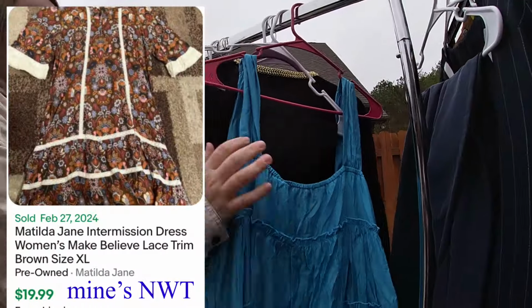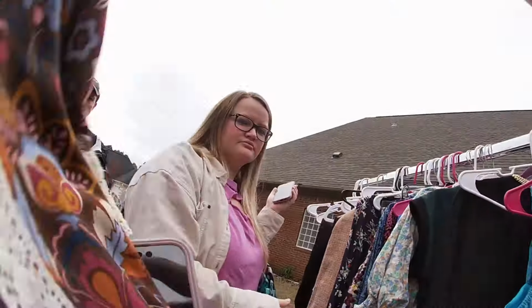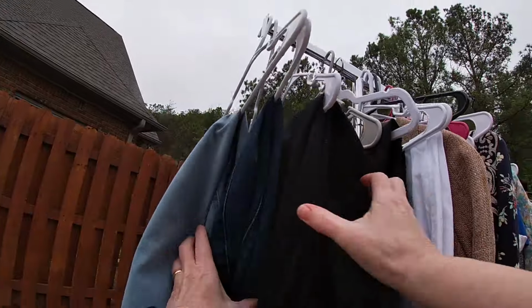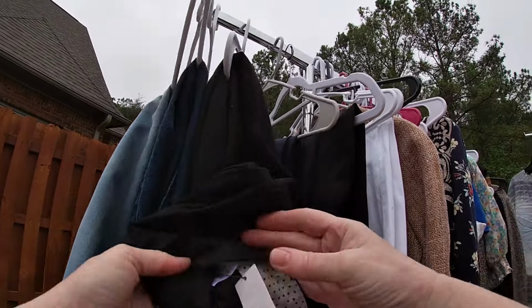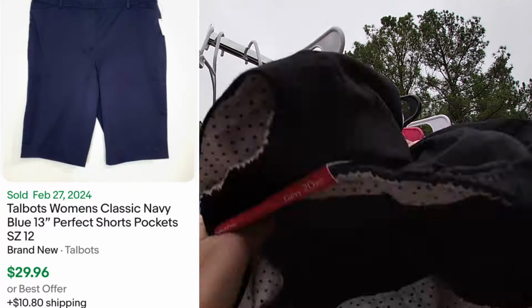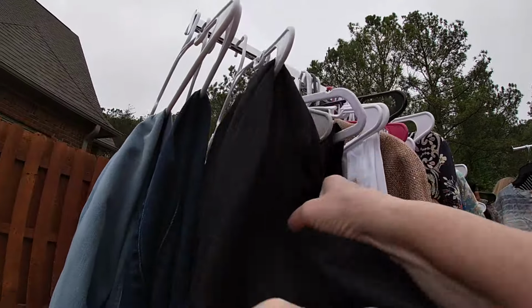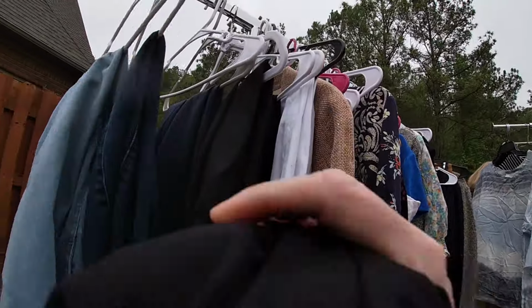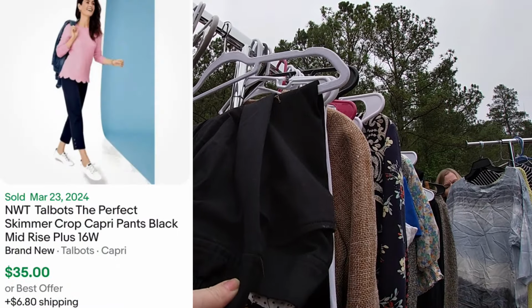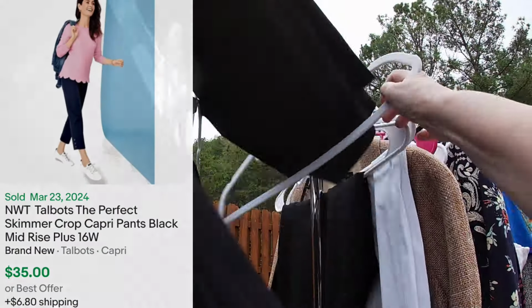What do you want now? That's cute. That's not for me, but I mean, you wear these type clothes. Oh, okay. $24+.